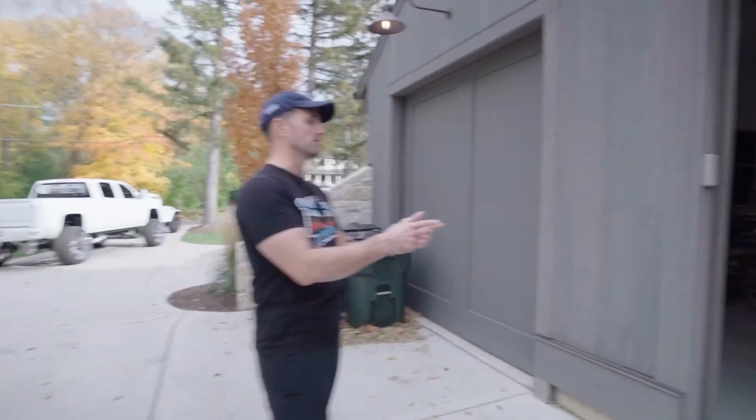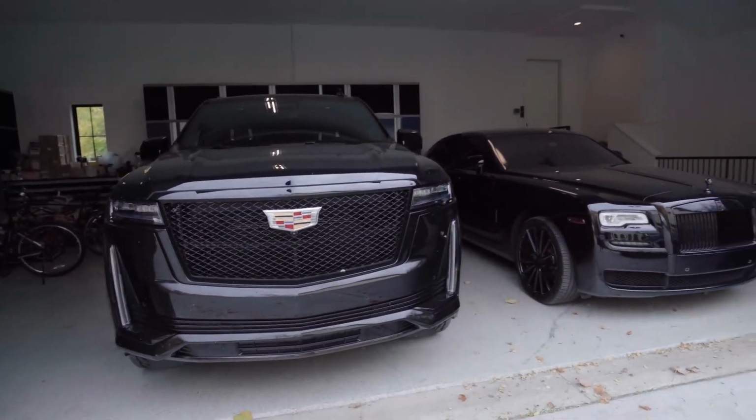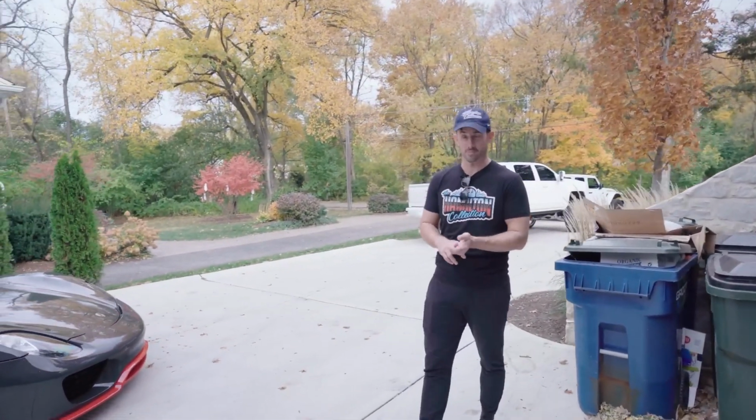So we got the Escalade that I just picked up, the Rolls Royce owned by Tristan Thompson, the NBA player, and he would haul the Kardashians in there. He actually took that from one baby mama's hospital to the other baby mama's hospital, that very same car.